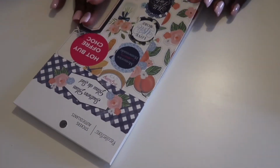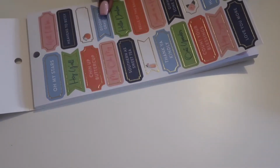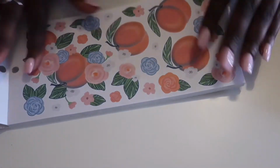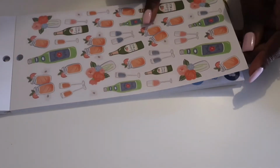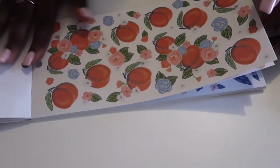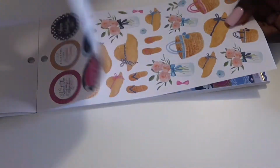The next one that I got is Southern Blues. Goodness gracious, I can relate to that one. So it says goodness gracious on that one. We got peaches. Some clear, this one's on clear with the quotes. Some drinks. My word, that's what it says, y'all. More peaches. Flowers. This is just so cute. I really love this.